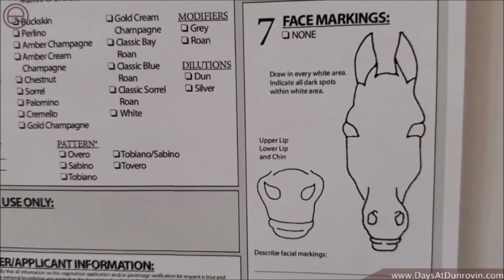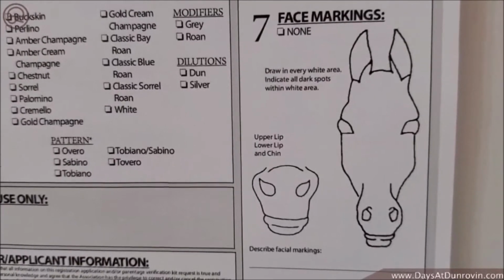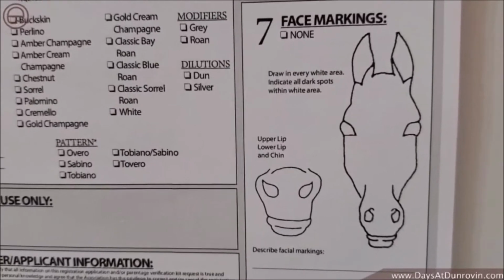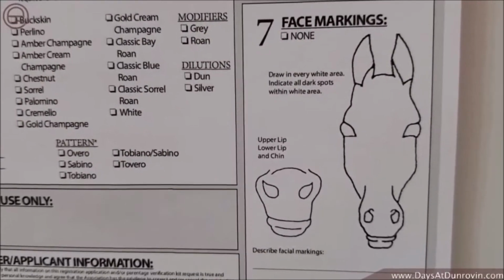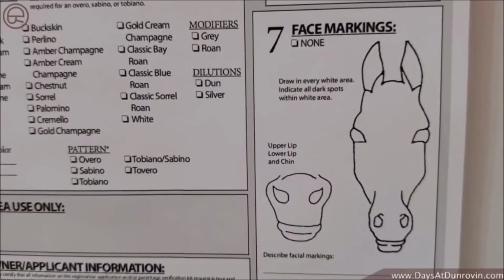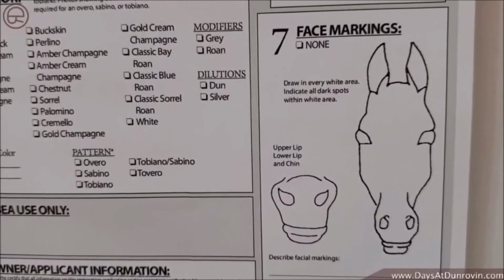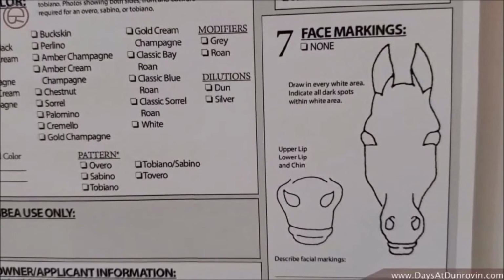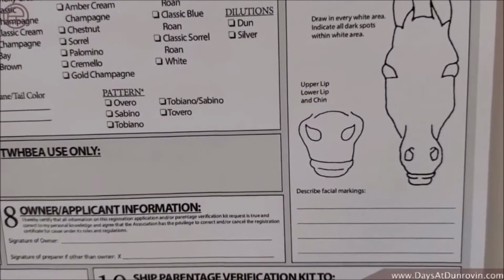area, and they are very specific about the upper lip and lower lip and the chin. And if there's a white spot, and we have had just a single spot, for instance, on the chin, you draw that in where it's at and the approximate size in relation to the anatomical part there. And then you can do a star up between its eyes and high, a snip, which comes down a very thin part way, or a strip, which is all the way down the entire face. You've seen that, or also called a blaze. And then you have to just describe those facial markings.